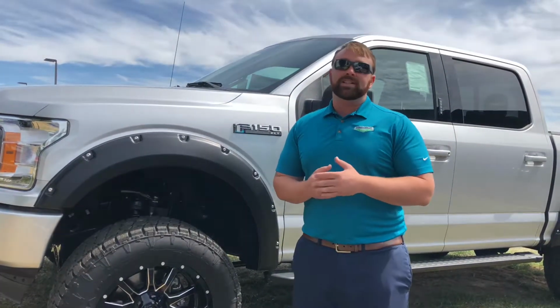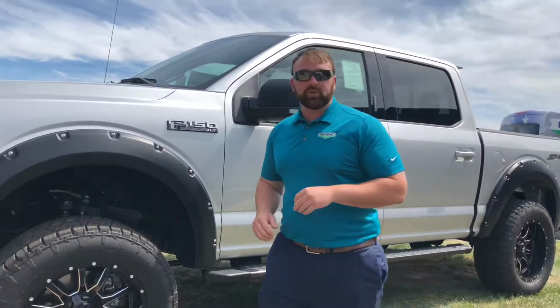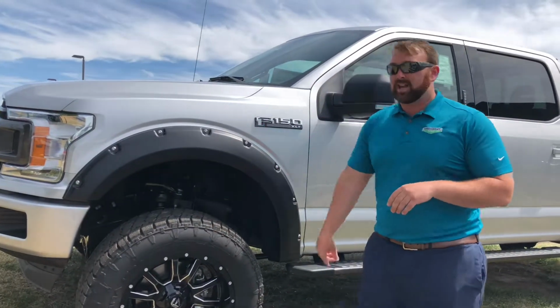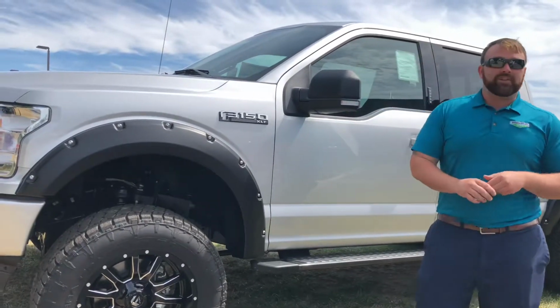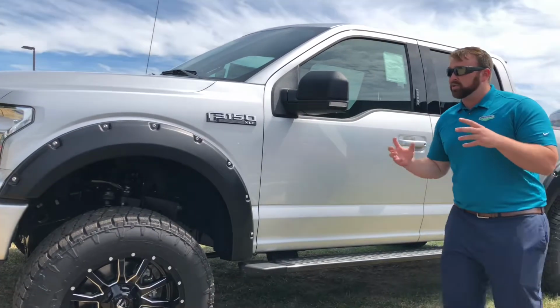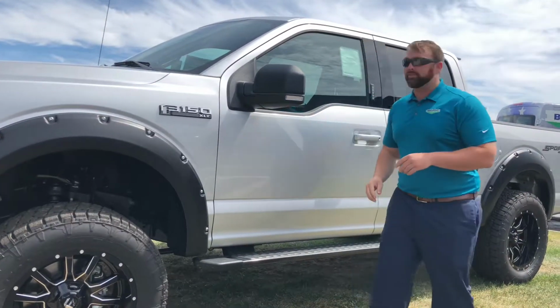It gives you that nice all-terrain performance that you need, but it's not gonna whine as it goes down the highway, which is really, really nice. And these are rated for right around 60,000 miles. So that's a solid tire right there. We've also got pocket-style fender flares. We got those put on there, really dress up the truck, and it gets that wheel and tire package sitting just barely outside the fender well.